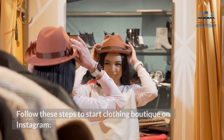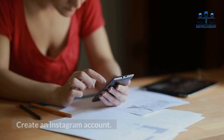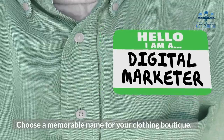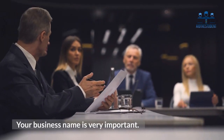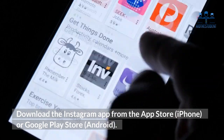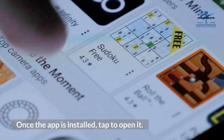Follow these steps to start a clothing boutique on Instagram. 1. Create an Instagram account. Choose a memorable name for your clothing boutique. Your business name is very important. Download the Instagram app from the App Store (iPhone) or Google Play Store (Android). Once the app is installed, tap to open it.